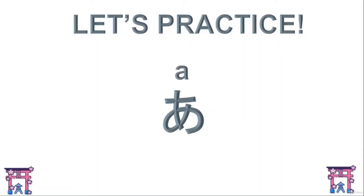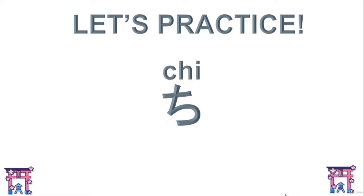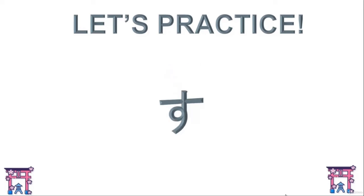A. Very good. What letter is this? O. What letter is this? Ru. What letter is this? Ro. What letter is this? Ne. What letter is this? Re. What letter is this? Wa. What letter is this? Chi. What letter is this? Chi.